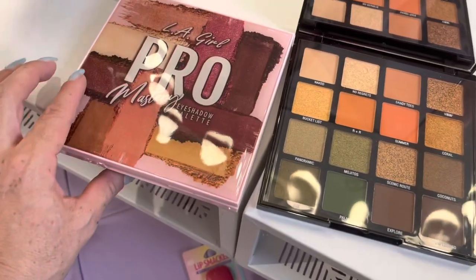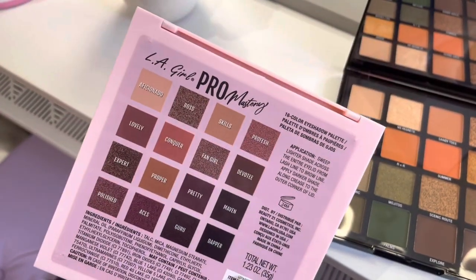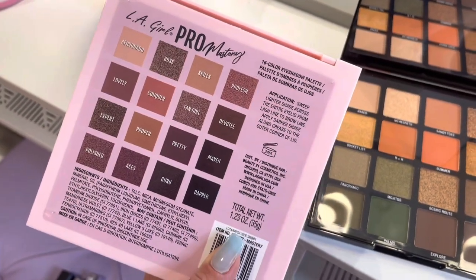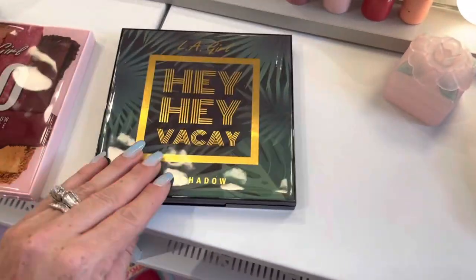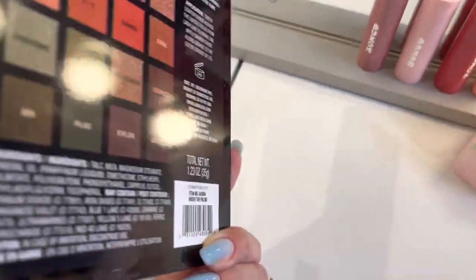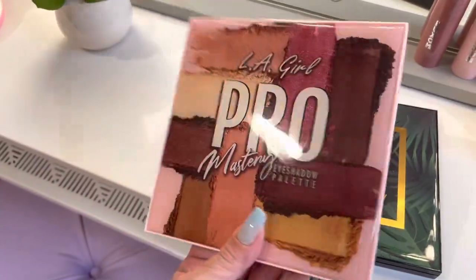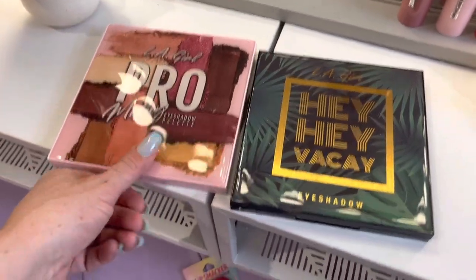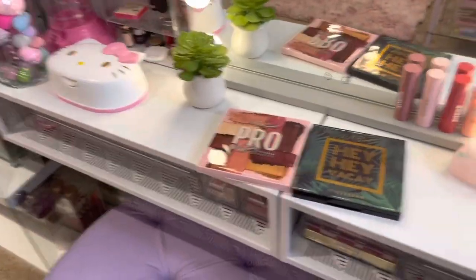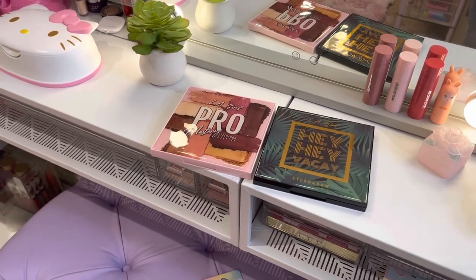So this palette is called the Pro Mastery Palette. And I guess that's just what it's called. And then this one is the Hey Hey Vacay eyeshadow palette. So beautiful. I do have a couple already from the LA Girl line, and they're so nice. But anyways, we're gonna get ready to go to a football game. So maybe I'll take y'all with us.